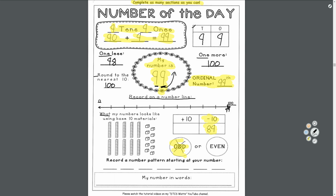Base 10s. What my numbers look like using base 10 materials. So we already know we need 9 tens and 9 ones. So 1, 2, 3, 4, 5, 6, 7, 8, 9. We'll take all of them except for 1. We'll draw a big box. And how many ones? 1, 2, 3, 4, 5, 6, 7, 8, 9. Same thing. All of them except for 1.